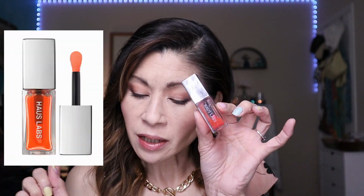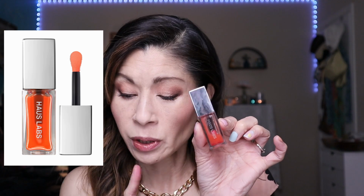Now, it is vegan, it's hydrating, it's fragrance-free. We love that. It's a clean product, a high shine finish, and of course, it's cruelty-free. What I love about this lip oil, it looks fantastic on its own, but it also looks great on top of your favorite matte lipstick. And I'll show you what it looks like over a matte lipstick. I'm gonna throw on a lip liner.